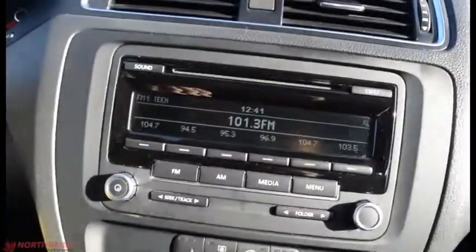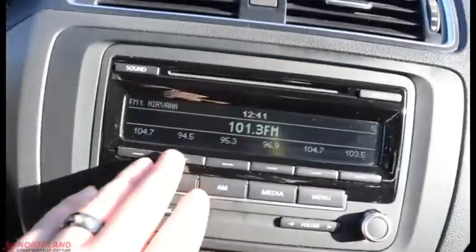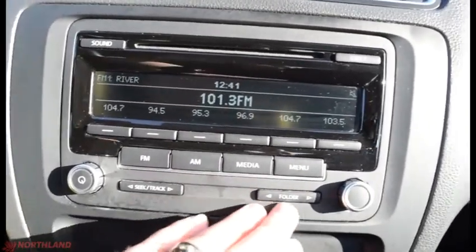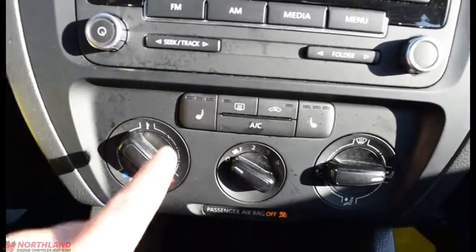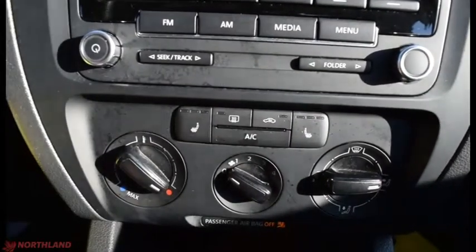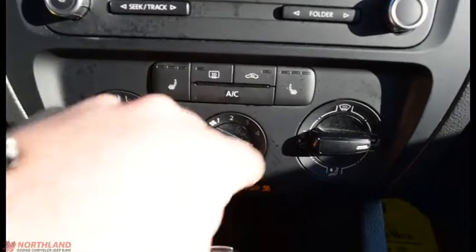And then over here we have our radio, so we have our sound and eject for our CD player. Presets are down here, FM, AM, media, and the menu. You have your track and folder and all that. Volume up and down with the power and the selector there. And then down here we have the heated seats. We have the defrost, AC, circulation, and the passenger heated seats. Temperature control here, as well as your power and your mode.